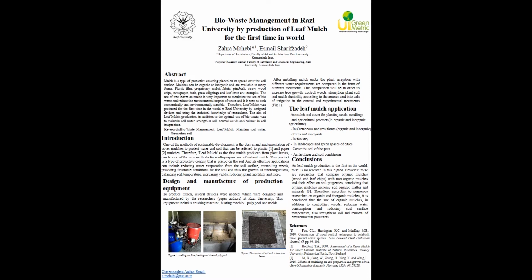To produce mulch, several devices were needed, which were designed and manufactured by the researchers or paper authors at Razi University. This equipment includes a crushing machine, heating machine, pulp pool, and molds. After installing mulch under the plant, irrigation with different water requirements is applied in the form of different treatments.